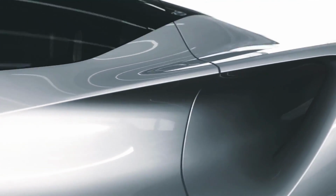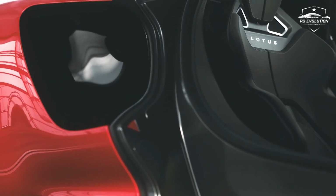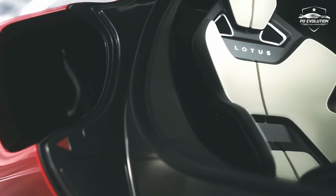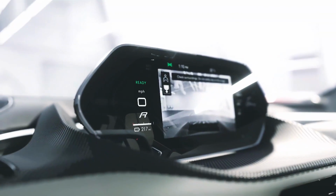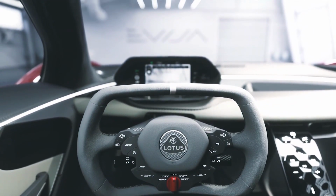Lotus claims that the Avija will be able to accelerate from 0 to 62 miles per hour in under 3 seconds, from 0 to 186 miles per hour in under 9 seconds, and achieve a top speed of over 200 miles per hour. Production starts in 2021. Just 130 examples will be built.